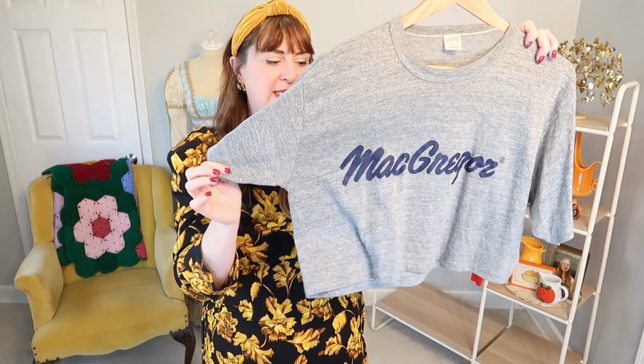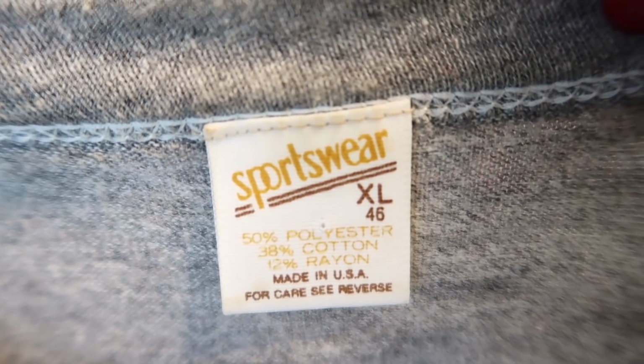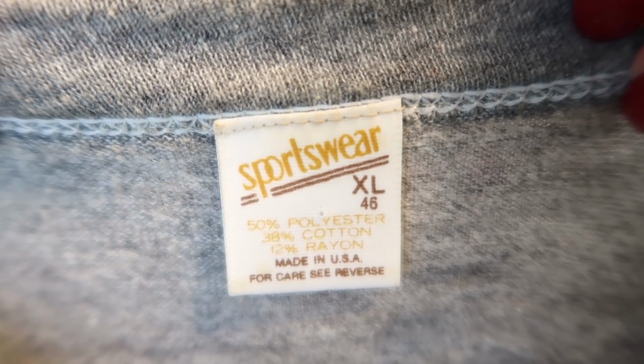I got this Gray McGregor cropped tee. It is a single stitch all the way around. I'm guessing that it was originally made to be a cropped t-shirt, which definitely makes me think of 80s athletic wear. But of course, I love wearing that style now.